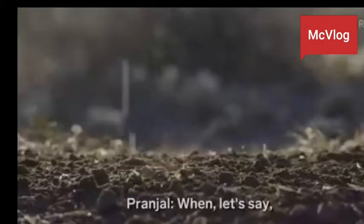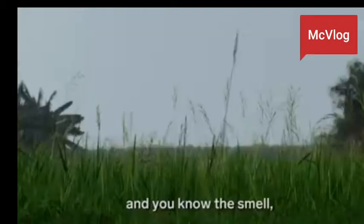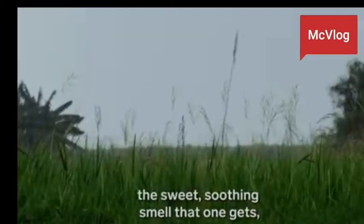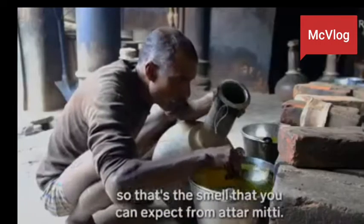When, let's say, there is rain on dry, parched earth, and the smell, the sweet, soothing smell that one gets. So that's the smell that you can expect from attar mitti.